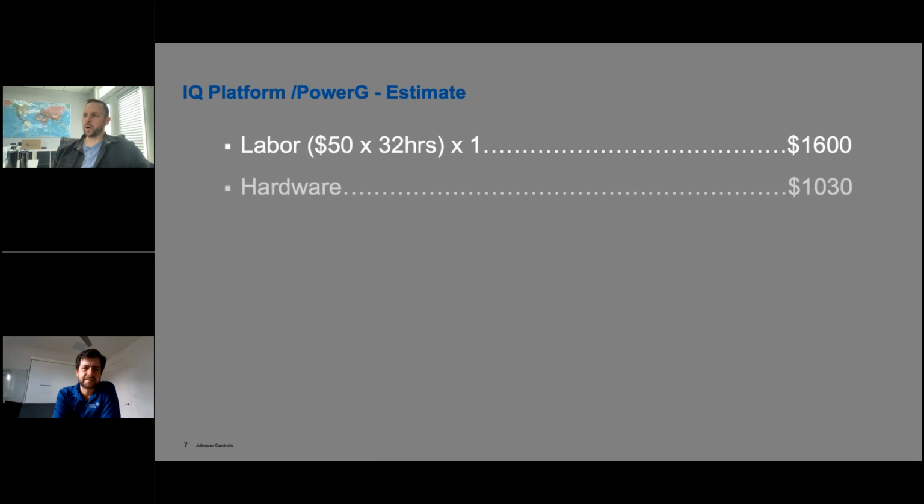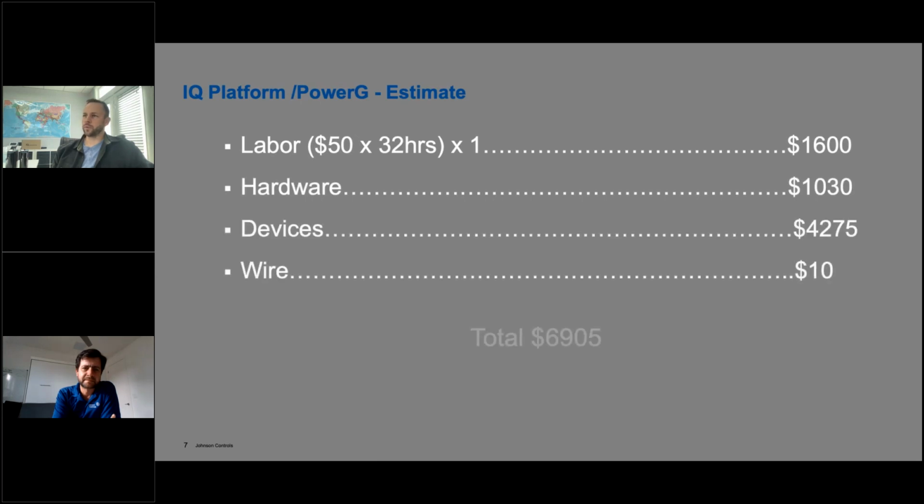In comparing that with his bid for the PowerG, his labor cost went down to one person, 32 hours. So from 7 days down to 32 hours, $1,600 in labor, still some hardware cost of $1,030. His device cost, this is the one area it went up because now he's using PowerG, so it's $4,275, and then very little wire, running things to the host or the panel. So his cost was $6,905, and this is what he had shared with us.